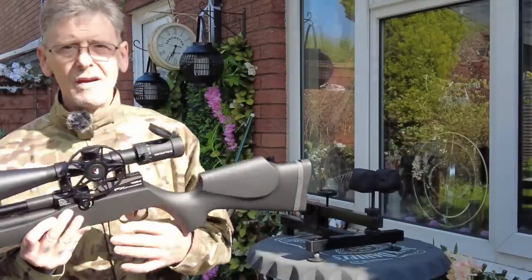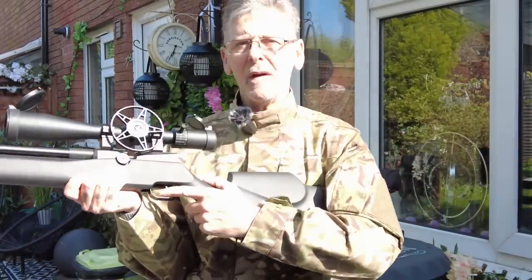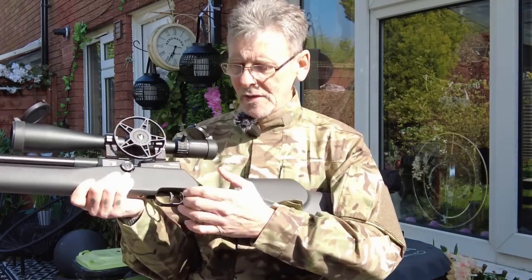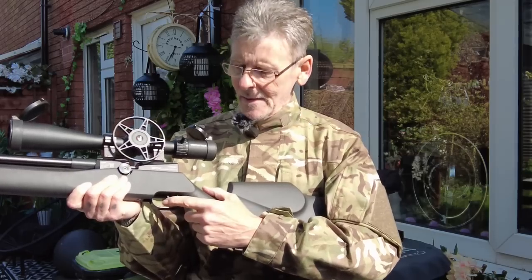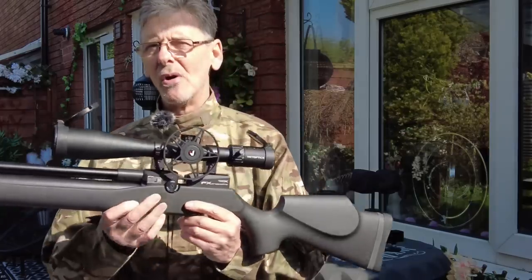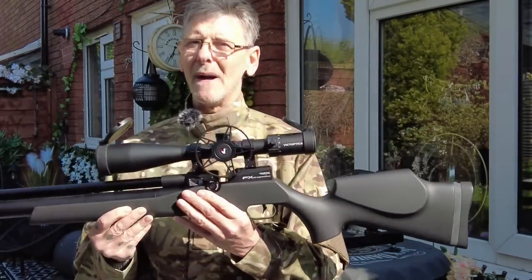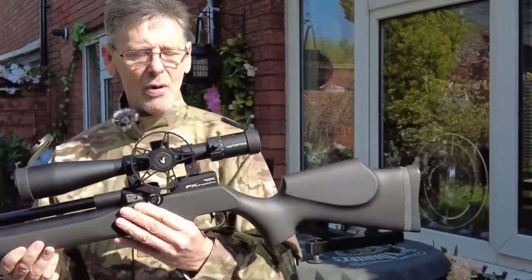796, 11.9. As far as the trigger goes, it's got an absolutely brilliant two-stage trigger. I've got the gauge on it, and it was £1.16, and that's a precision matched grade trigger. That's fully adjustable, but I haven't touched it out of the box. It was, as I say, just slightly over a pound. Perfect.